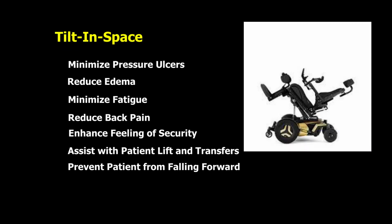The benefits of tilting in space are to minimize pressure ulcers by helping the patient shift their weight off of the areas of pressure, by reducing edema, which is a pooling of fluids in the limbs. It helps you to minimize fatigue by changing position. It helps reduce back pain by taking some of the pressure off of the back.